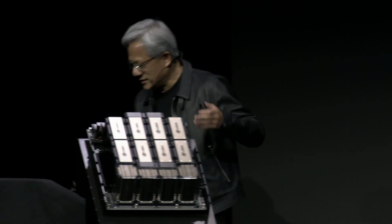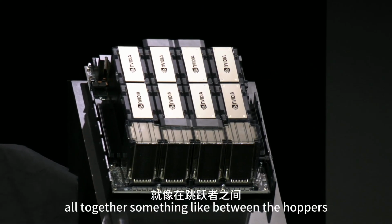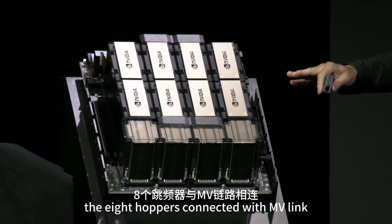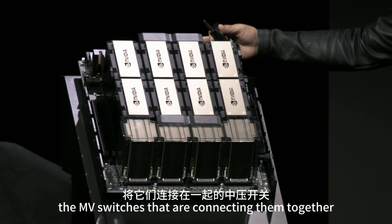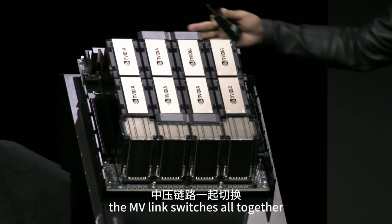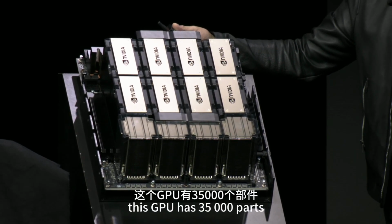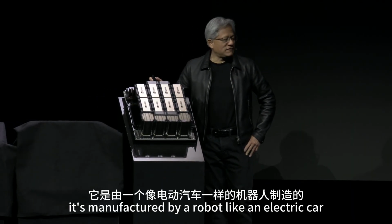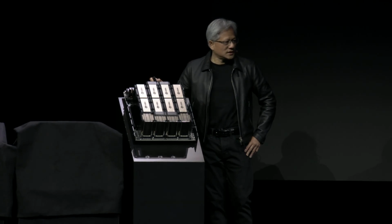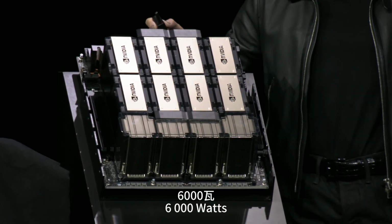This GPU is, let's see, 8 Hoppers, each one of them. All together, the 8 Hoppers connected with NVLink, the InfiniBand networking, the NVLink switches that are connecting them together, all together, 1 trillion transistors. This GPU has 35,000 parts. It's manufactured by a robot, like an electric car. It weighs 70 pounds, consumes 6,000 watts.